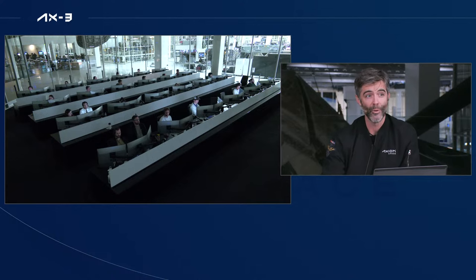And so while we're waiting for that loss of signal and then subsequent acquisition of signal, we want to talk through a little bit of a fun list that the teams had put together about this mission, which I think is pretty great. So, off the top, the first 5 things to know about AX-3.